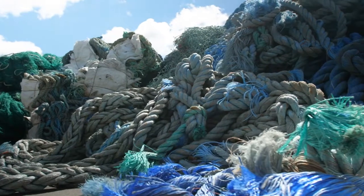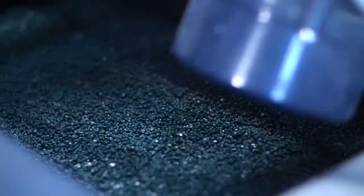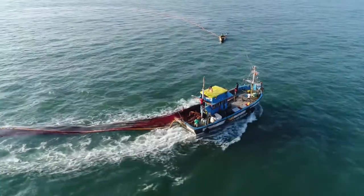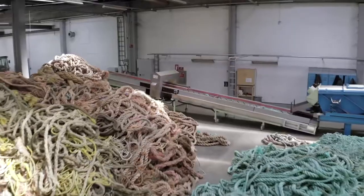Taking our mission further, Quattro is the first shower ever to have recycled ocean plastic components, produced from fishing nets that often end up as trash in the ocean. This is just the beginning for us. Our goal is to make all of our products from sustainable materials.